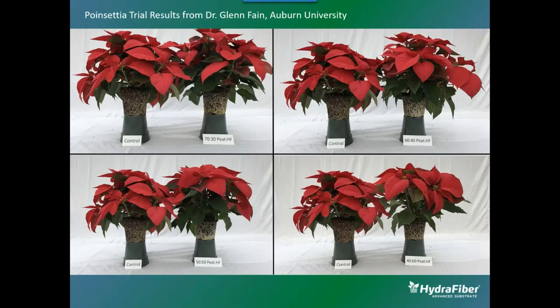And I'm happy to say that the answer really kind of depends. We've been able to grow in HydraFiber at as low as 10 to 15%, all the way up to 100%. And so our opportunity as the wood experts was really to figure out what our possibilities were with the product. And so we're able to advise our customers at any inclusion rate how to grow and make really nice plants.